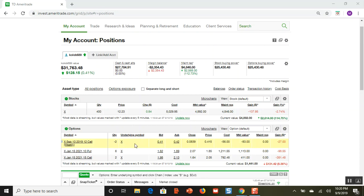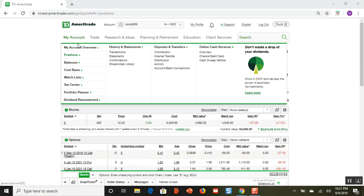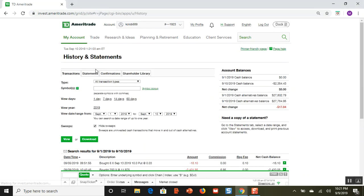And then I sold two covered calls right here, and I took in, I think it was $28 a contract, sold two of those. And so I still have 200 shares and my $15 call options. And so I have basically 6 long positions, 2 short positions. And let's go to my transactions here.